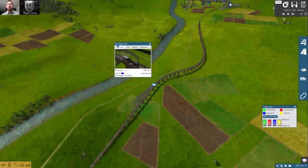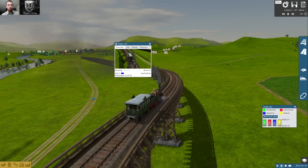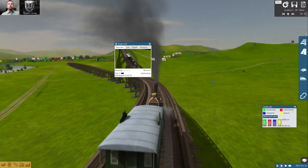Ooh, this guy's on the bridge. Check it out. The bridge over nothing. It just kind of helps add some visual look to it. It'd be cool to be driving, cruising around on the road, seeing the nice train bridge off to the side, into the fields. So yes, this is train one.